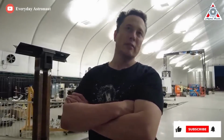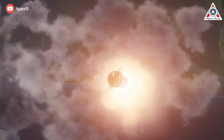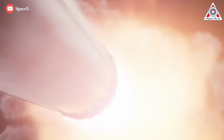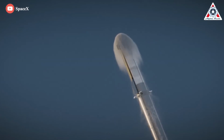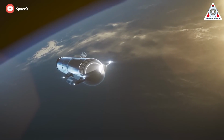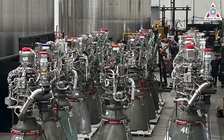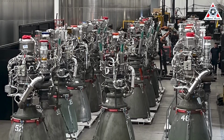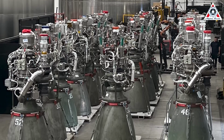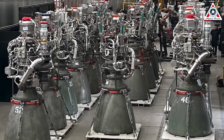If all goes according to plan, that facility could also become the highest output rocket factory ever built, churning out hundreds of Raptor engines every year to outfit a vast interplanetary fleet of Starships and the Earth-bound Super Heavy boosters that would send them on their way to Earth orbit, the Moon, Mars, and beyond. According to Musk, a new cutting-edge SpaceX factory located at the company's expansive McGregor, Texas rocket development and testing facilities will ultimately mass-produce between 800 and 1,000 Raptor 2 engines per year.